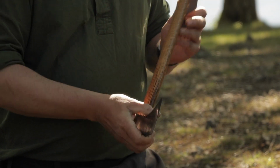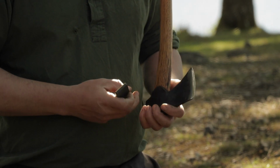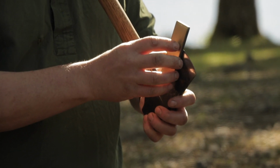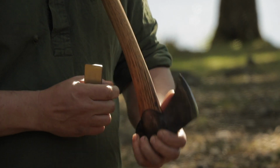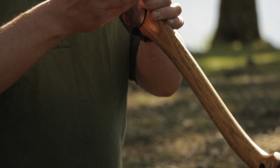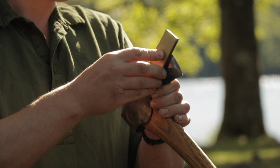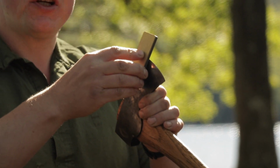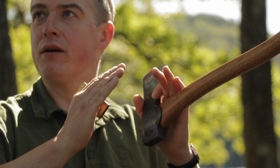What we invariably do with axes is we take the stone to the axe, and so you're working on here, and you can look down the edge and see what's going on. Yeah? And similarly, just for the other side, you can look down and you can work there. And most axes have a convex bevel, so if you sharpen just right at the edge, you're going to end up putting a second angle on it, yeah, and changing the shape of it over time.